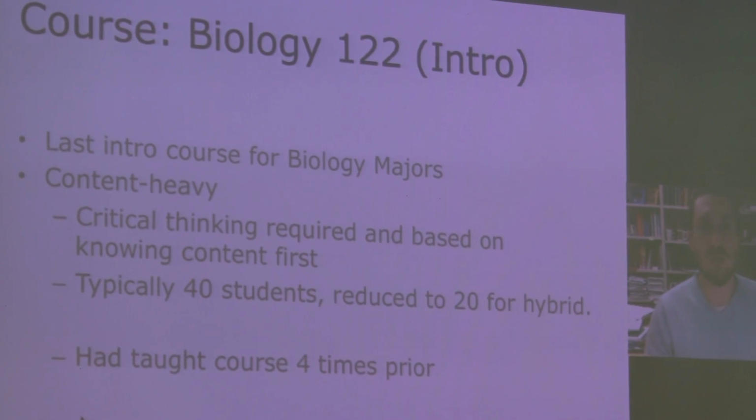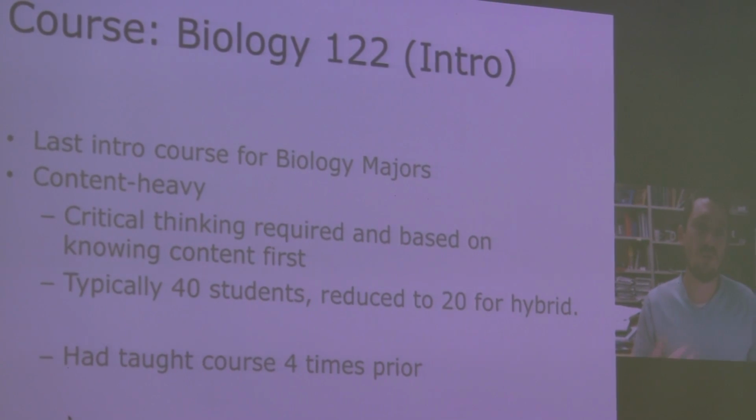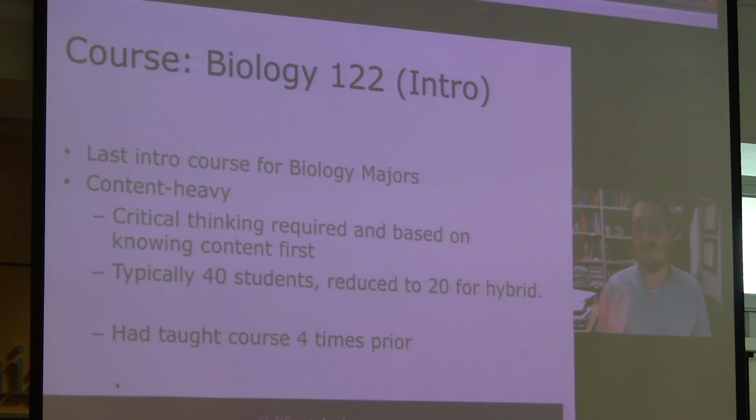The course I did was Biology 122. It's an intro course for biology majors. It's actually the last of 3 for biology majors. So usually they're a second semester freshman or they're a sophomore. And so typically these students have a little bit of experience in college level biology. It is content heavy. We go through a lot of material in a short period of time. Critical thinking is required. But it's based on knowing that content first, and actually that was very helpful in generating video lectures that they watched before they got to class.